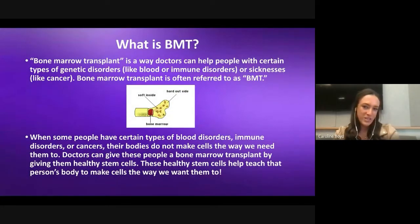So what is bone marrow transplant? To put it really simply, bone marrow transplant is something that doctors can do to help people who have different genetic disorders, such as blood disorders or immune disorders, or people who have sicknesses such as cancer. These people's bodies do not produce cells in the way that we need them to. They produce unhelpful cells, which can be harmful to their bodies. So doctors can help by giving those people healthy stem cells, which is called a bone marrow transplant. These healthy stem cells then help their bodies to create cells the right way, the way we want them to.